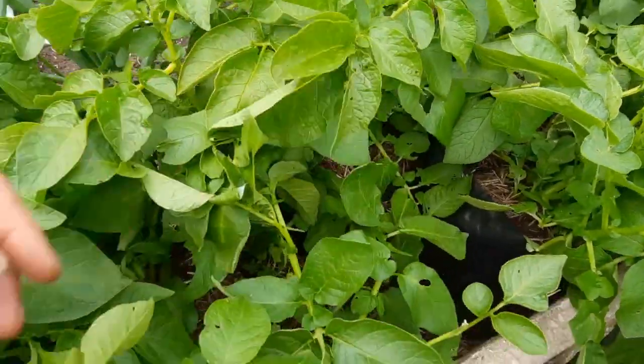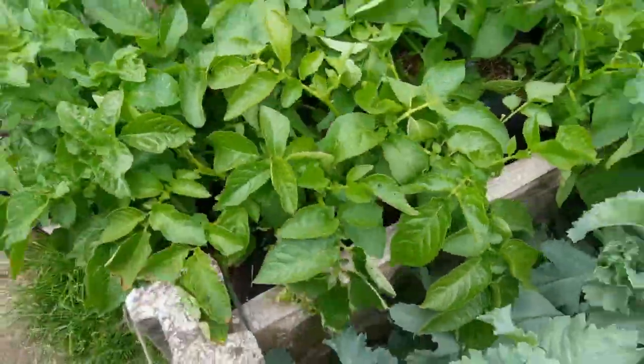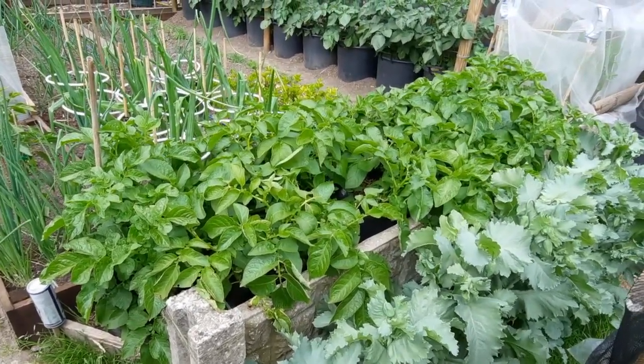Can't find anything there. We'll just take that gamble when it comes, but next week we'll start harvesting them because they'll have had probably 80, 90 days, something like that.